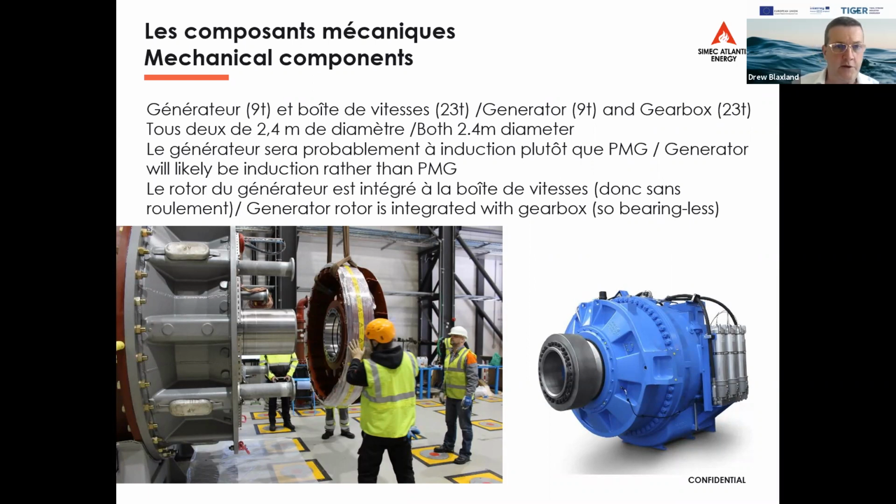We used a PMG generator previously. There's an opportunity here that we'll be moving to induction. So those two pieces of equipment are the long lead items, specifically these two, and the pitch, particularly the gearbox and the pitch system, are over 10 months to supply. So we know that these have to be ordered early in 2023.